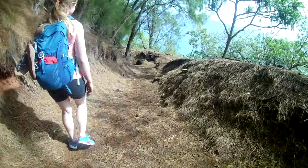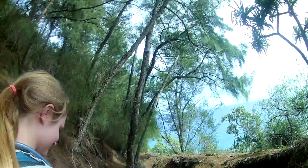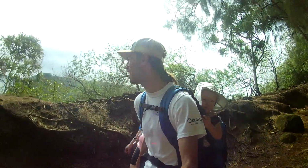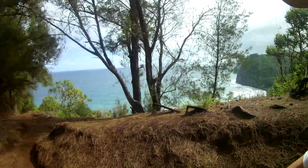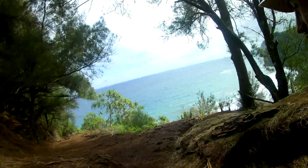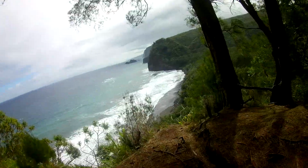Haley says this part of the trail reminds her of a hairy yak. What about you, Zoe? We are already almost halfway down to the valley floor, so this is definitely a short hike. Whoa.